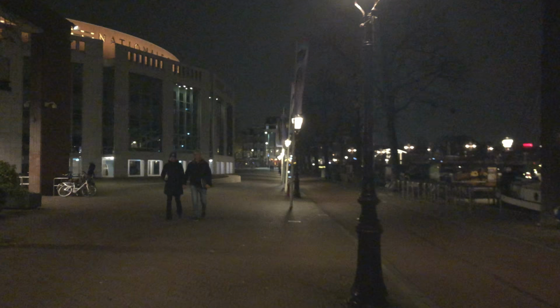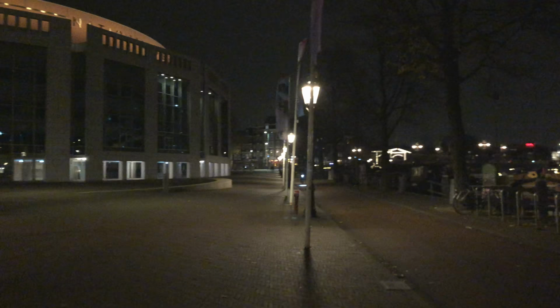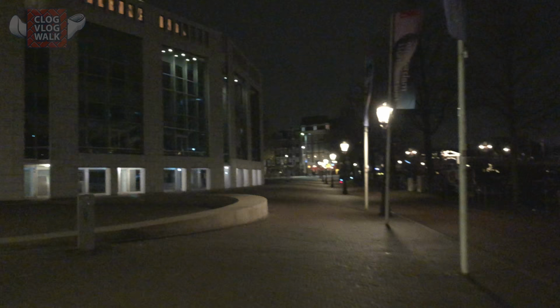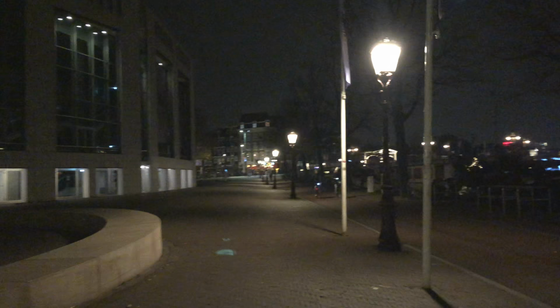And we are coming close to the starting point where I started. But when we cross that point, I will go in a different direction. I must say, Amsterdam by night is quite beautiful, especially with the lights. And set aside from the light festival, you know, the bridges with those lights, that is amazing.